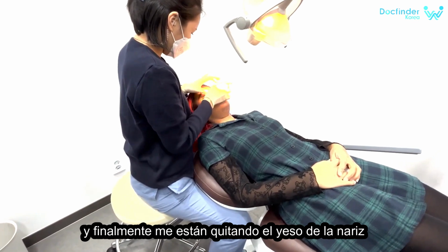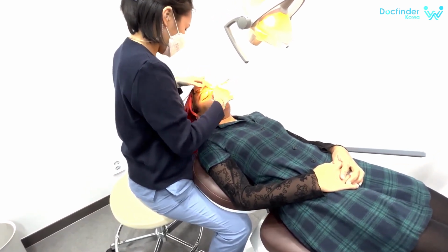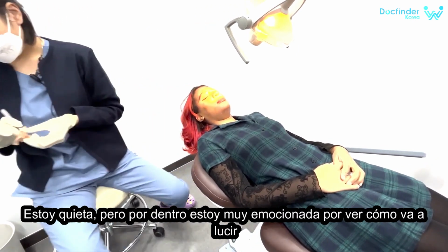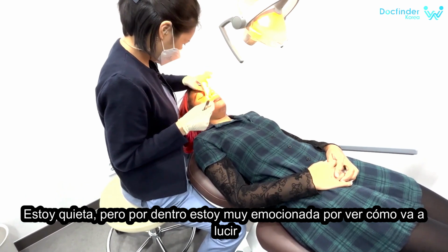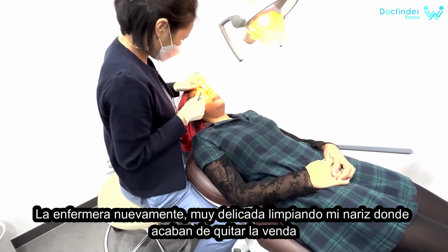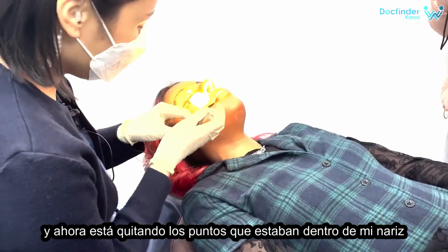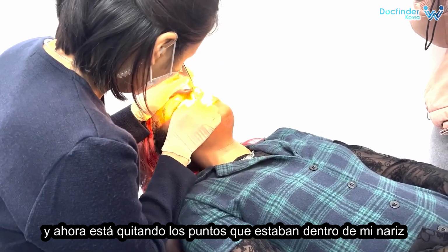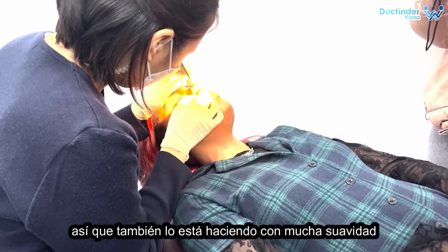It's coming off, guys. This also didn't hurt, not painful at all. Inside, I'm staying still, but inside I'm so excited. I'm just so excited to see what it's gonna look like. The nurse, again very gentle, is cleaning my nose where the bandage was just removed. And now she's removing the stitches that were inside my nose, so she's doing that very, very gently as well.